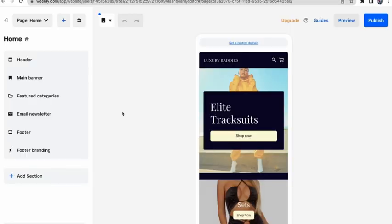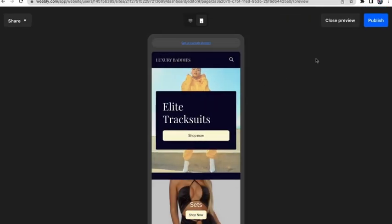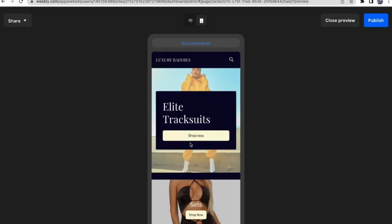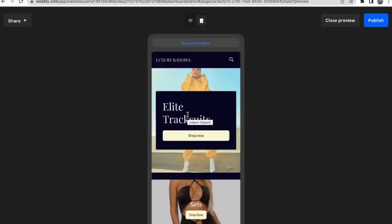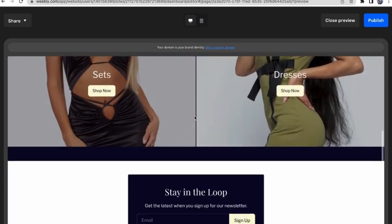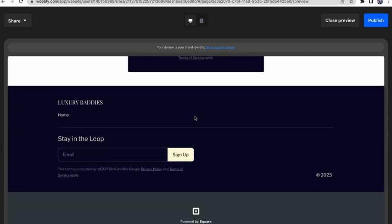Once you go ahead and do that, you can preview your website. So go back to the editor and hit this preview button, and you can see exactly what it looks like on your mobile device. Now, if you ask me guys, this looks pretty sick for a free website. And if you want to see what it looks like on desktop, just in case, you can just switch over to this desktop view and see what it would look like.